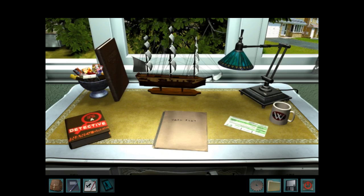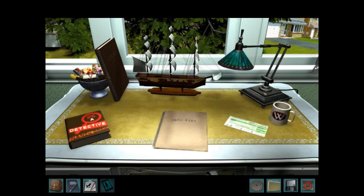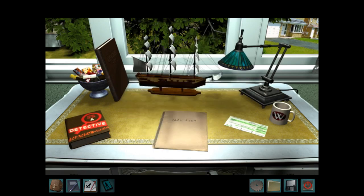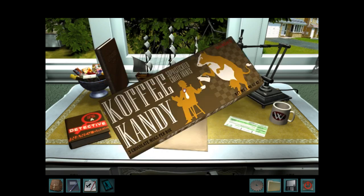We have some great items on Nancy's desk. We have a whole new assortment of Wickford candy products that was introduced in the last game, Trail of the Twister. So you can get Cow Bubbles, you can have the Udder Pops, and they're all made from the Wickford Candy Company, which was introduced to us way back in Treasure in the Royal Tower from Wickford Castle. Licky Loo Lollipops, the classic Cocoa Kringle, of course. So just all sorts of fun ones. Coffee candy, I totally would eat. This would probably be my favorite one.